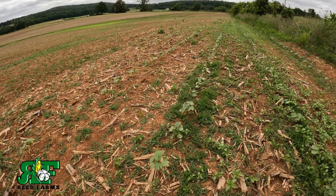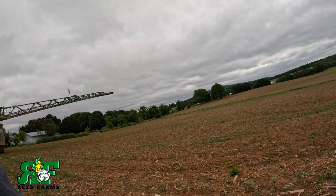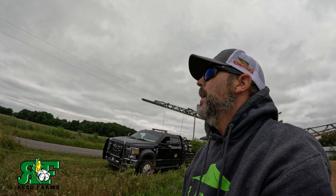But what's up? Looks real good. Looks real good. But that cotton we replanted, it'll come right up. I hope it does anyhow. It's cool this morning. I don't know why it's so cool and dreary. But yeah, that's what we're out here doing. Get this mess cleaned up.